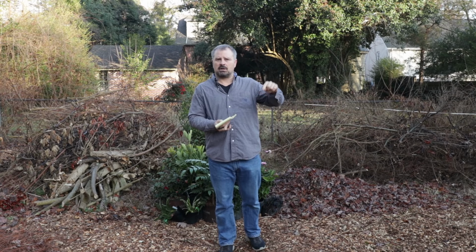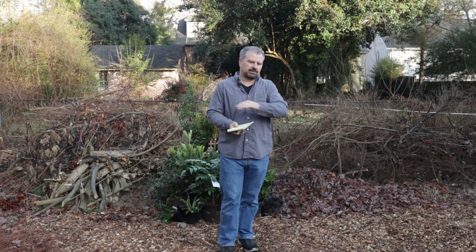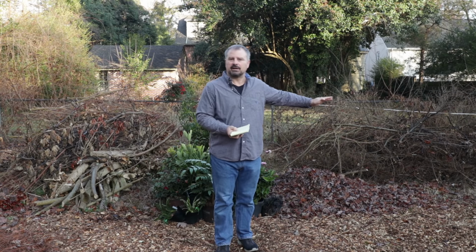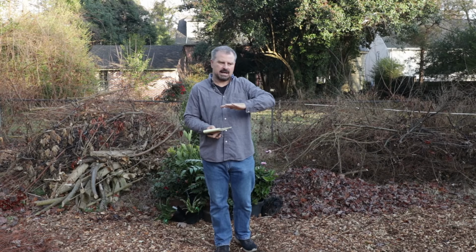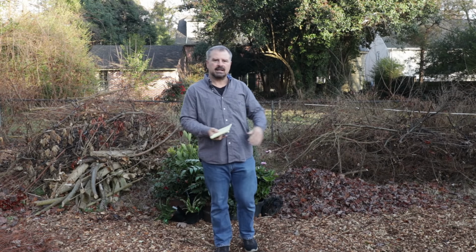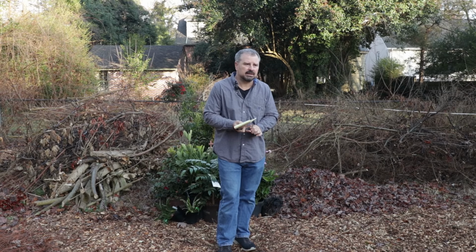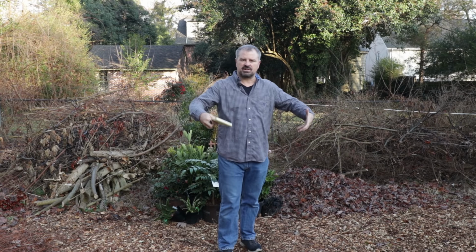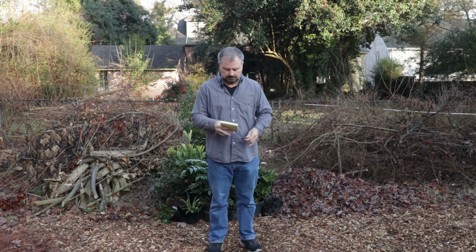I don't cut them all at the same time because I don't want to take that away from the bees and butterflies and moths and everything else that are on them all at once. So I'll cut half my salvia back, wait a week and a half, and then cut the others in half. But probably three times during the summer, maybe by mid-June, mid-July, mid-August, do some pruning on them, and I think you'll see that they're more sturdy and more upright.